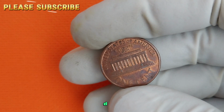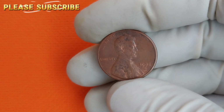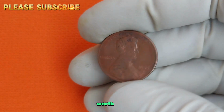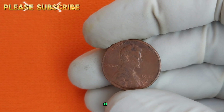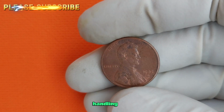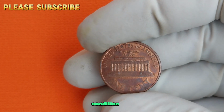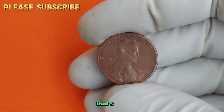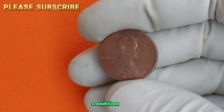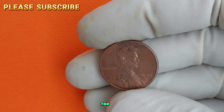The few 1992 close AM cents that have been discovered are in relatively high grades, which is another key component of their value. Coin grading plays a massive role in determining a coin's worth. Coins are graded on a scale from 1 to 70, with higher numbers indicating better condition. A coin that is uncirculated, shows minimal signs of handling, and retains its original mint luster will fetch significantly higher prices than one that's been heavily worn. For instance, a 1992 close AM penny in pristine condition, graded mint state 67 red, sold at auction for over $325,000. That's not just because it's rare, but because it's also in extraordinary condition. In lower grades, these coins are still worth tens of thousands of dollars, but the price skyrockets for high-grade examples.